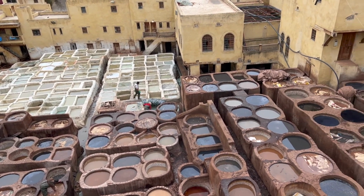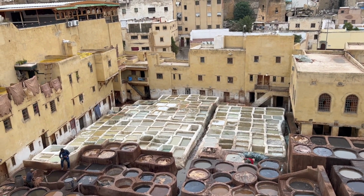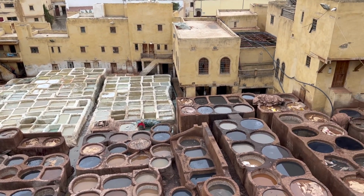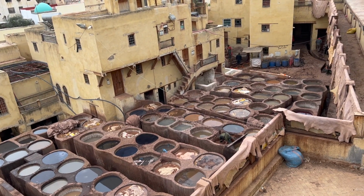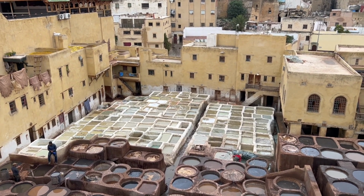The first time, green skins from the slaughterhouse are found in the white part. They put the skins 1 week with salt, water, wine, and pigeon oil. Why? Because the ammonia helps the skin become soft. With the lime, they take the wool and the fur. In the white ones. And square ones in the white parts.